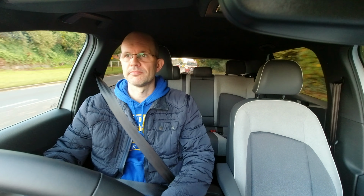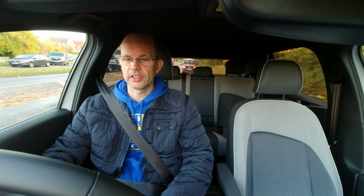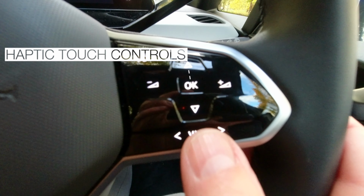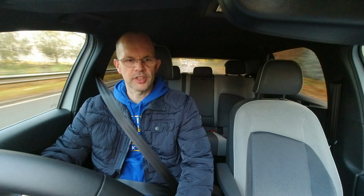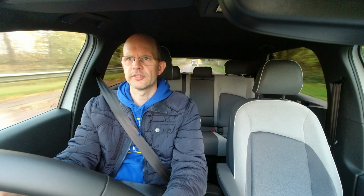The competitors for the ID3 have all got some kind of assist system for driving on the dual carriageway, so hopefully this will as well. Give that a try. The controls on the steering wheel of this car are completely unintelligible at the minute. I may have to get used to them, but the driving position is just so nice in this car, really, really nice.